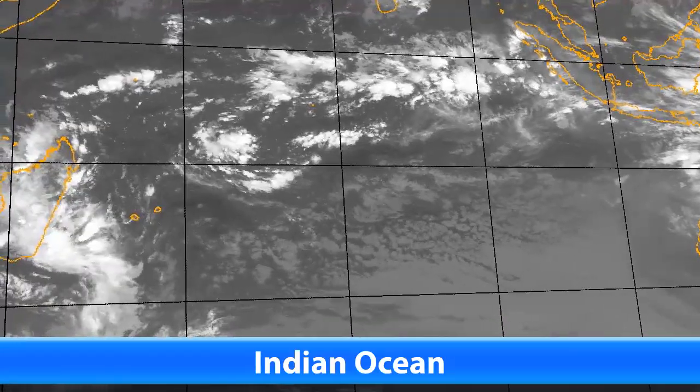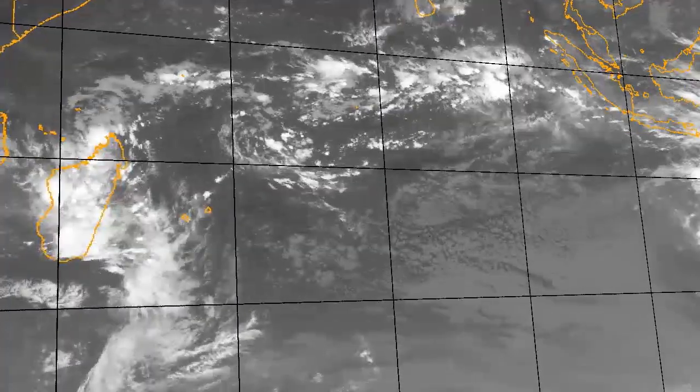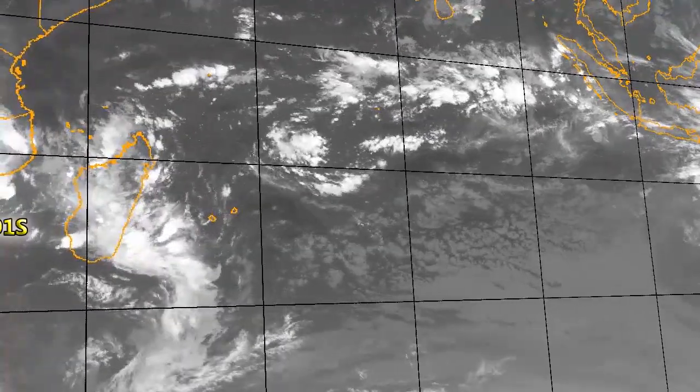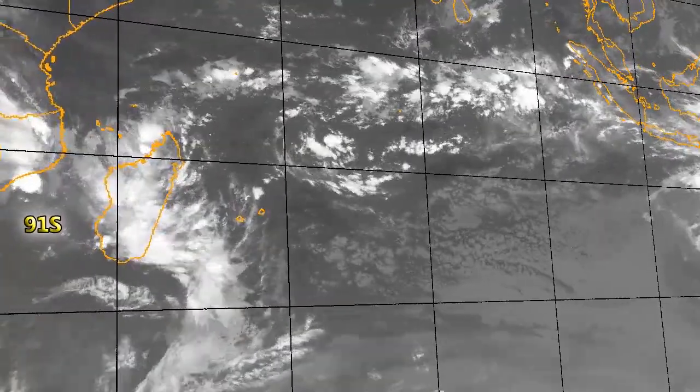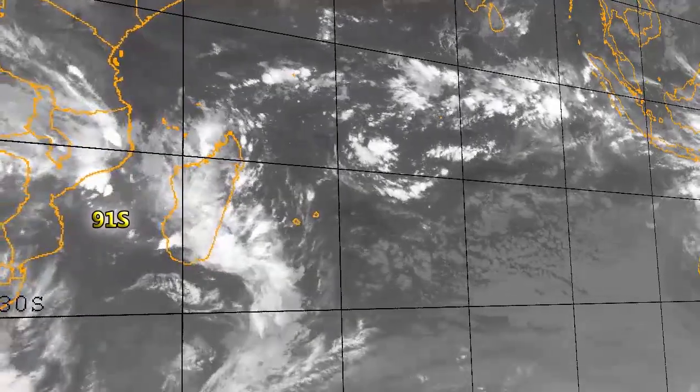And in the Indian Ocean, things looking fairly quiet. A little bit of disturbances here and there, a little bit of cloud towards the southern part of Madagascar, and the Invest 91S, which is just hovering along the coast of Mozambique right now in Africa. That's the current situation there.